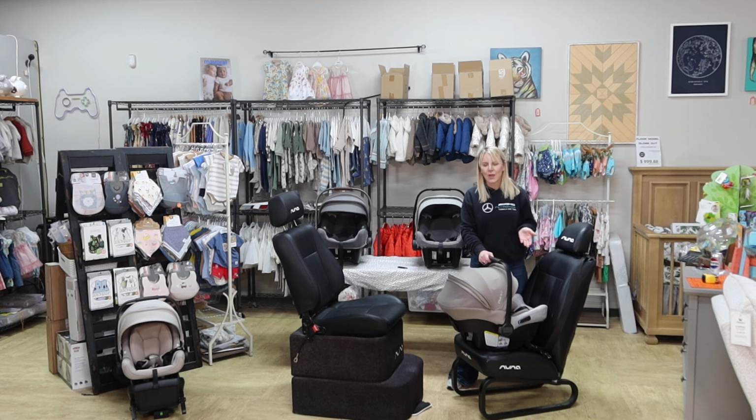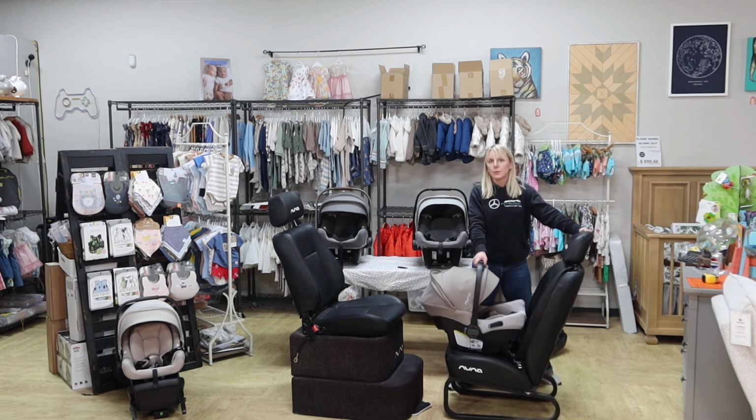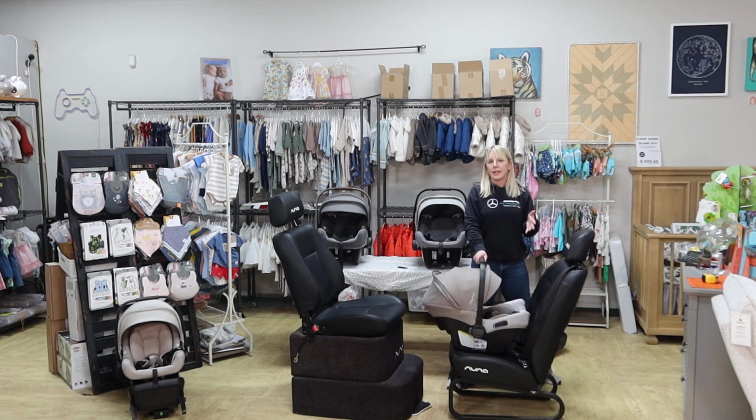And people are like, well, what the hell? I bought it because it has the lower anchors so it can quickly go into a car. Hey man, I feel you. That's probably why I would buy this too if I didn't read and understand that all the seats do what I'm about to show you, okay?